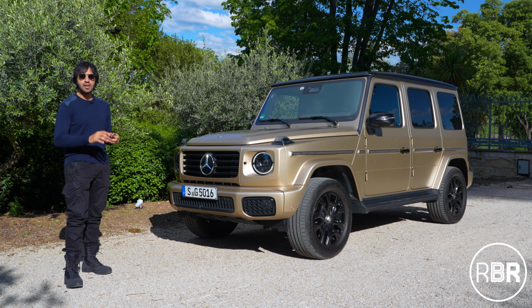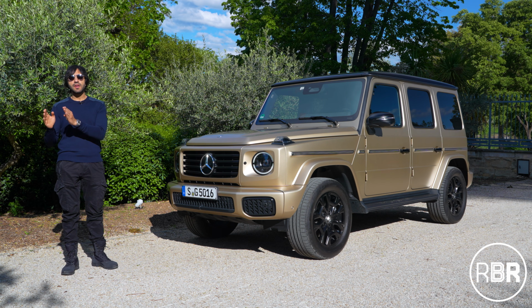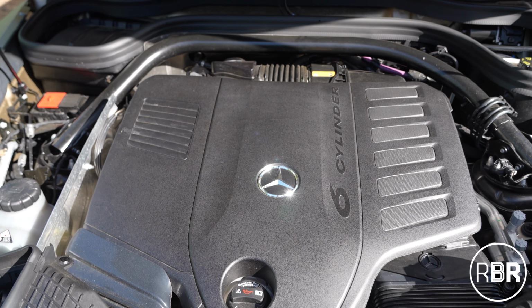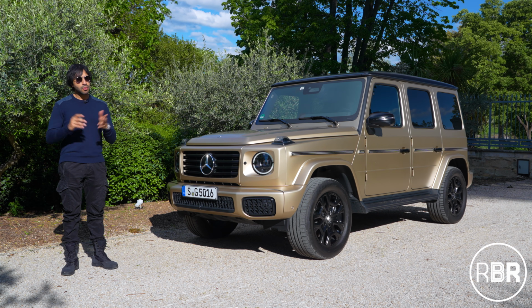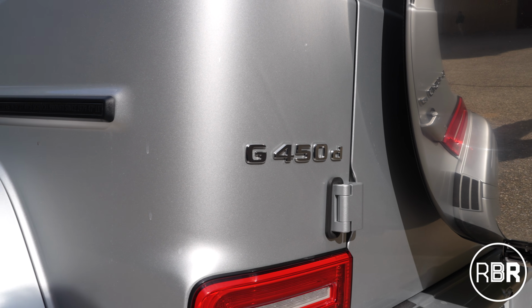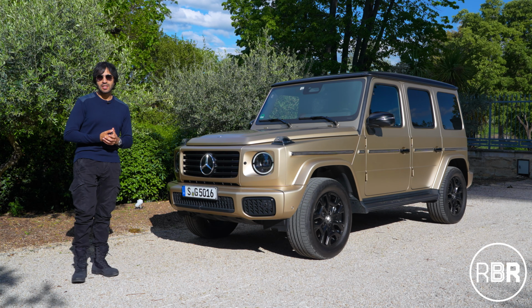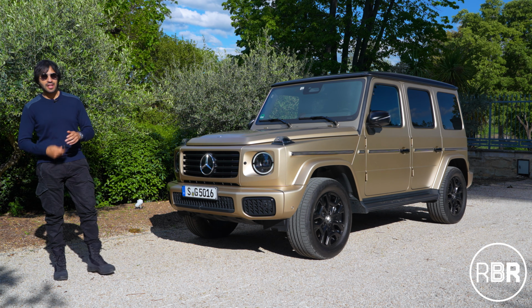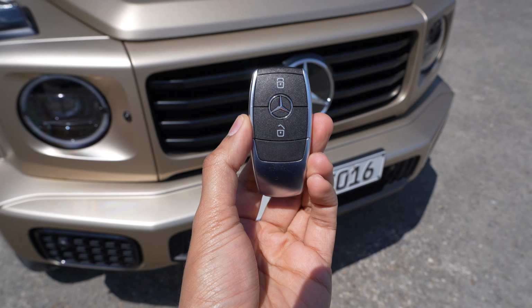But there's a downside. Our beloved G500 that was always a V8 is now an inline 6. Is it still going to tickle us like the old car used to? That is what we're going to try and answer today, at least with the 500, and then see what the 450d drives like as well. So really important if you're considering an entry-level G. So let's dive in and check out both the G500 and the G450d.